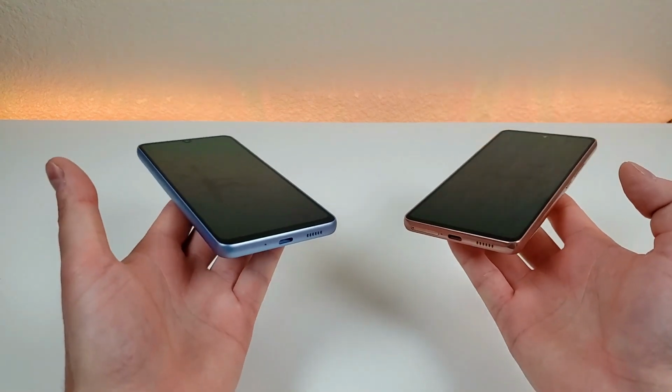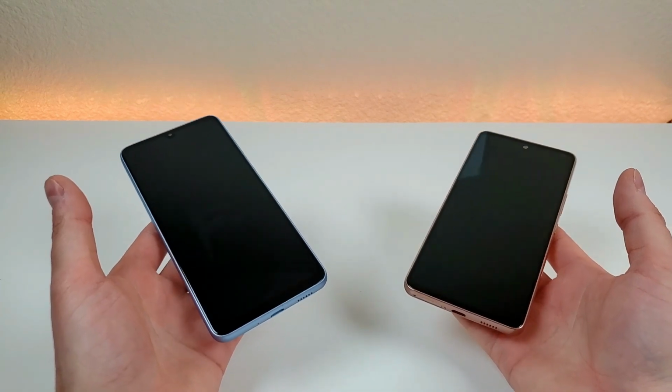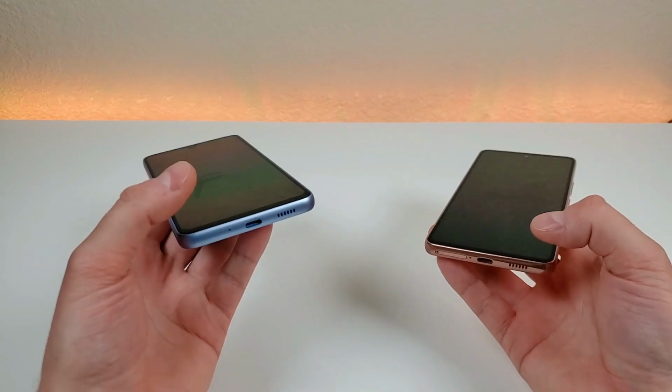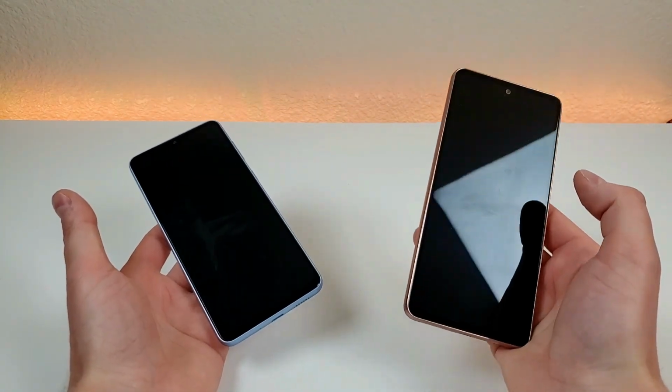Now, one thing that is missing from both of these phones is a 3.5mm headphone jack. So if you do want to use traditional wired headphones, you are going to have to get an adapter to plug into the USB-C port, or you're going to have to use Bluetooth headphones.